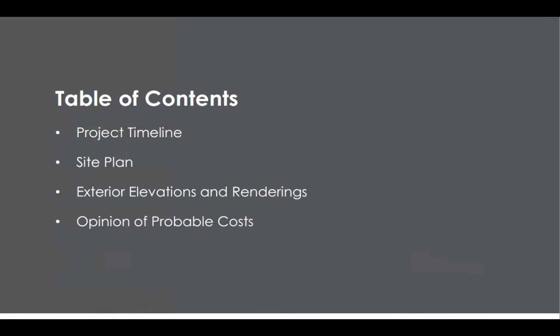Just a brief look at what we're going to be talking about. First, we'll review the project timeline, how we got to where we are today, and we'll take a look at the site plan, and then the exterior elevations and some renderings so you can understand the scope of what we're looking at. And then we'll review the opinion of probable costs.